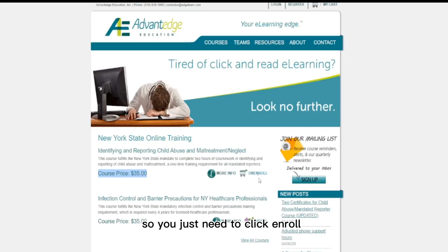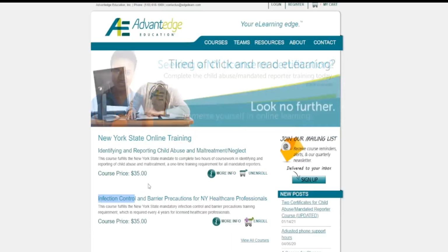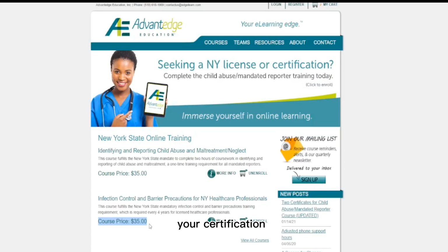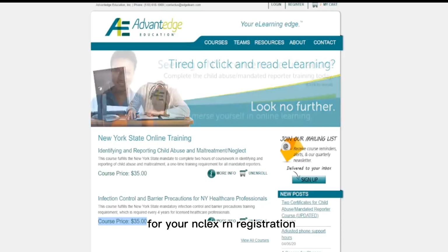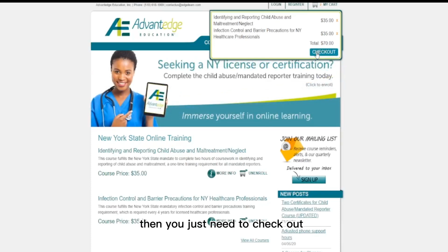So you just need to click enroll. And for the other one, you also need to click enroll for the infection control, because these are the two certifications or trainings that you need to finish first before you start your application, because it will require you to submit your certification when filling up your application with the New York State Education Department for your NCLEX-RN registration. Once you have clicked enroll on both, you can go ahead and check your cart. It will automatically be in your cart once you log in to your account. Then you just need to check out.